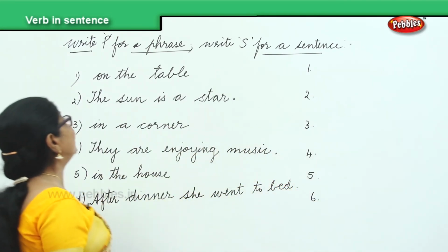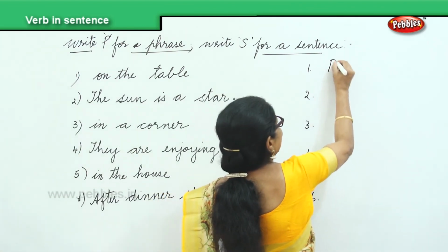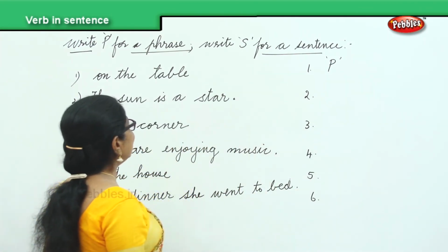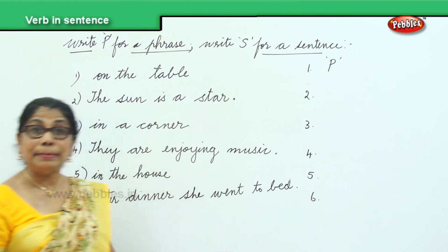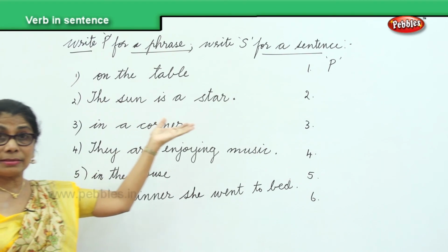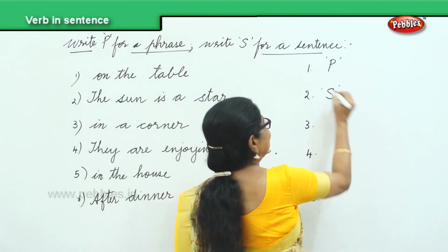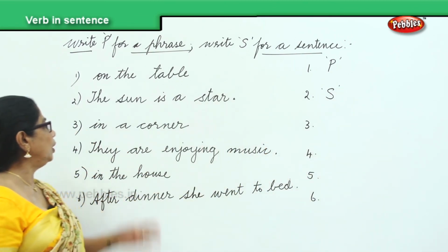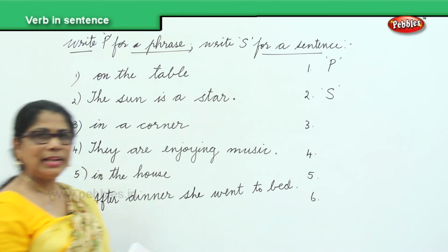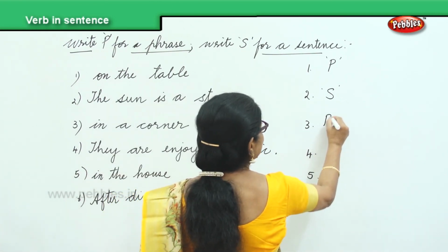The first one you have is, on the table. Yes, you write P for phrase. That is the phrase. The sun is a star. A complete sentence. Begins with a capital letter, ends with the full stop. It makes complete sense. So that is S for sentence. Good. Third one, in a corner. It's only a phrase because it's a group of words that does not make complete sense. Third one is a phrase.